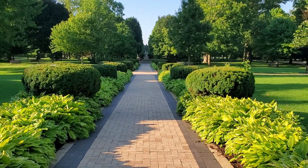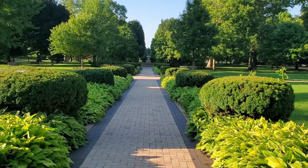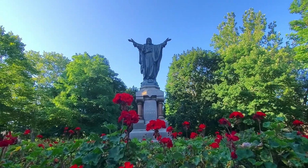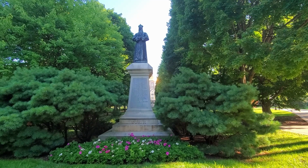I think another reason why this campus is such a popular place for people to visit is it really is like being in a park. It is so well maintained, absolutely beautiful.